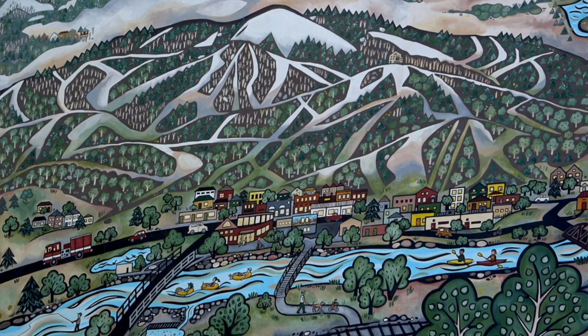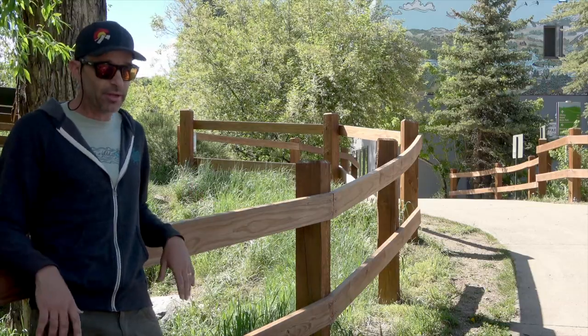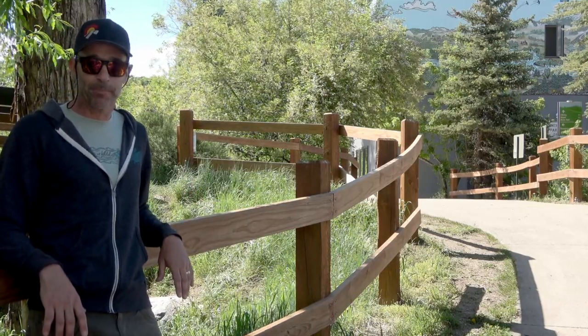We have a great area for the Sandhill Crane to come into, and it's because of the Yampa River as one of the main lifeblood of our community.